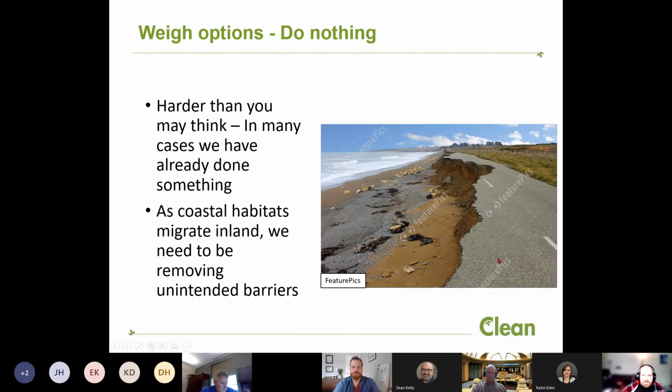So like in this example here, this is a road that's obviously not being used. The coast has come in, it's trying to move inland and it's eroding away this road. So obviously we shouldn't be trying to replace this probably, but to just leave it in place also means that we're negatively impacting this beach. It's getting squeezed into smaller and smaller space as it tries to destroy this road to keep itself alive, kind of thing.